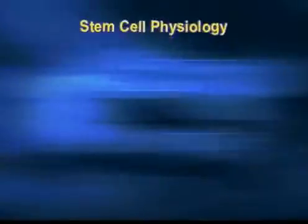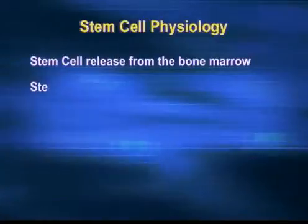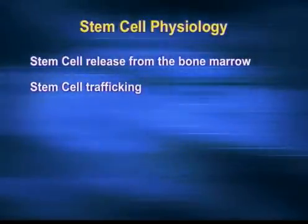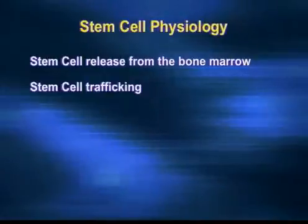Well, first of all, in your stem cell physiology, you do multiple things. Stem cells need to be released from the bone marrow. Stem cell trafficking, what is trafficking? It just means to move around. They need to get places, and the way they get places is through the blood. It's our mechanism for getting cells from one part of the body to the other.